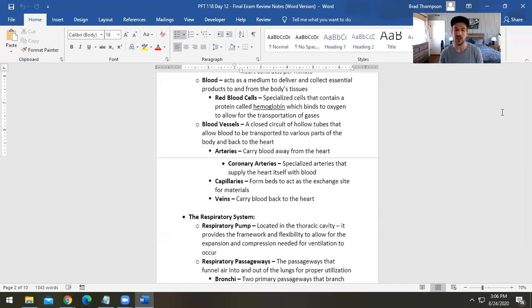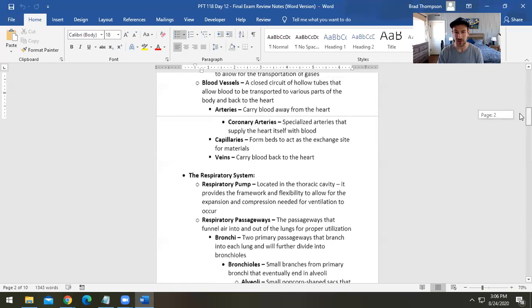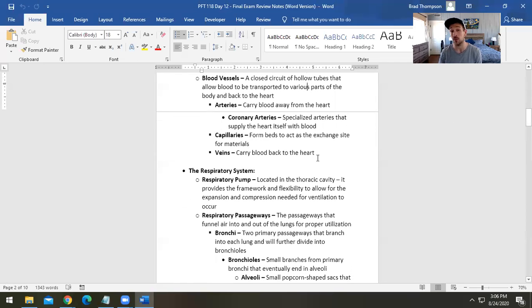But the one that we spend a lot of our time talking about are red blood cells, which are specialized cells that have hemoglobin in them, which is this really cool little protein that binds to oxygen. And so that's actually how your blood is delivering those oxygen nutrients throughout the body. It's using hemoglobin in order to be able to do that. And then your heart has to be able to actually get that blood to travel where it needs to go. And that's where your blood vessels come in.